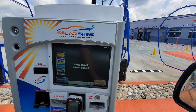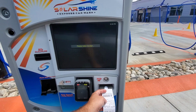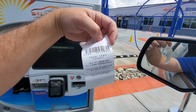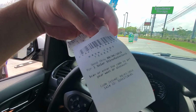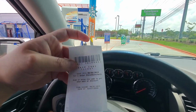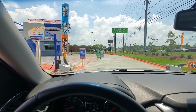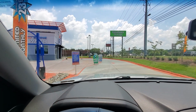I'm going to cash out. Please take your receipt. You'll see it does give me a receipt. On our $16 and our $20 wash, you can see we now have a rain check included. So if you don't want to do the monthly unlimited plan, which is our best insurance policy, you can buy a $16 or $20 wash, and if it rains in the next couple days, you can scan this and get another wash. Just a little insurance for you for the weather. You can see the gate is opened, and I'm going to go ahead and drive forward and pull up to the wash.